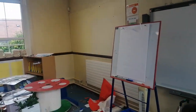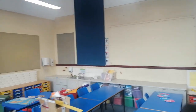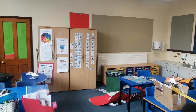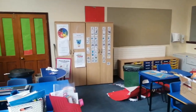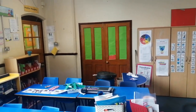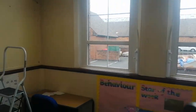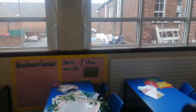Okay, so all of the big board displays are down. I realised that there's actually a display board behind these cupboards, but because the cupboards are full, I can't get into them right now, but I will be trying to get into those. Literally everything has come down off the walls. So I'm kind of working with a blank canvas at the moment, which makes me happy.